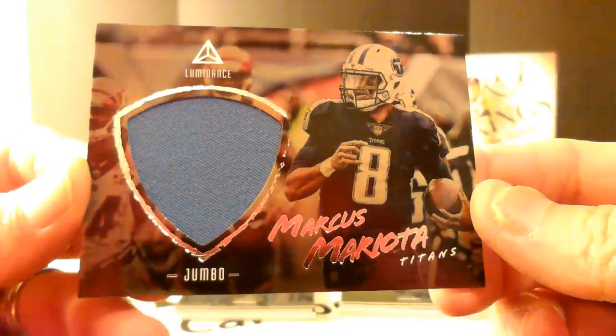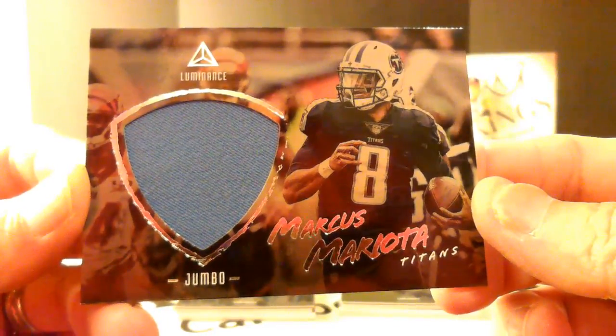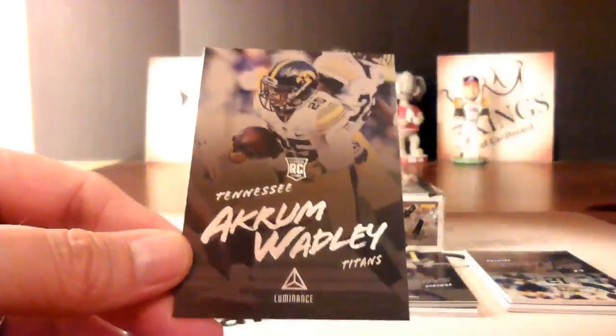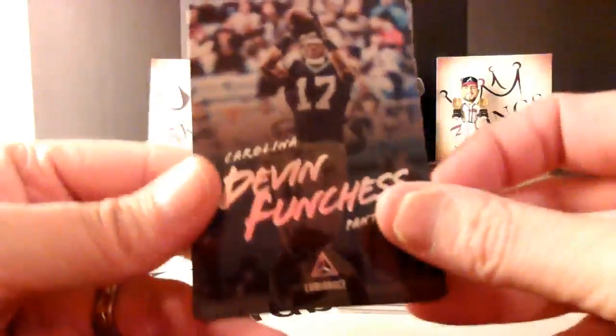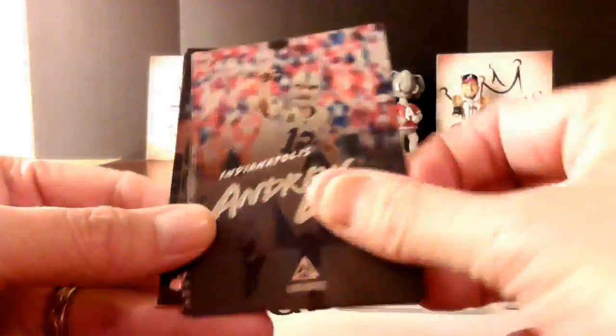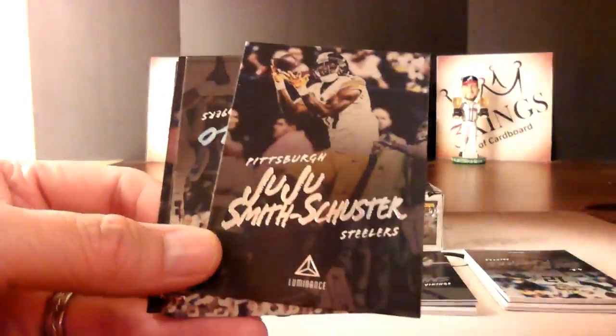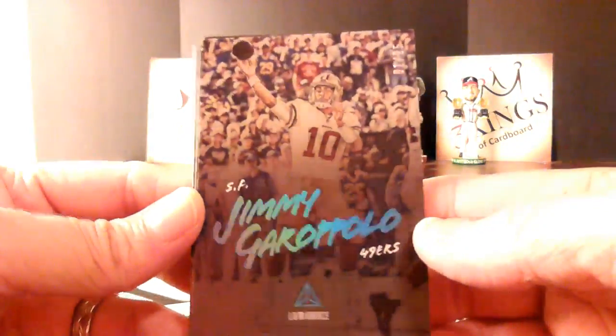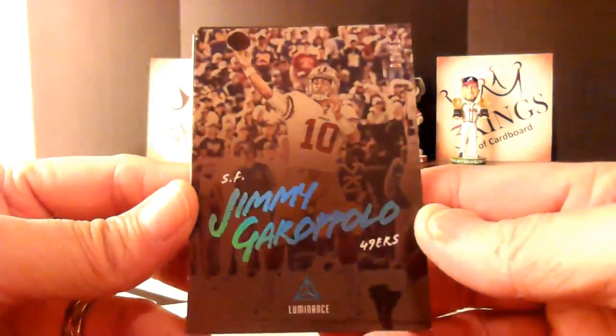Relic of Marcus Mariota to the Titans. No. Baker Mayfield Dynamic. Ronnie Harrison. Baker. We'll recap all our hits, autos, and number cards here at the end. So if you missed anything or had an issue with our choppy feed from earlier, then we'll come back to you. Light blue Jimmy G, 1 of 25 to the 49ers.